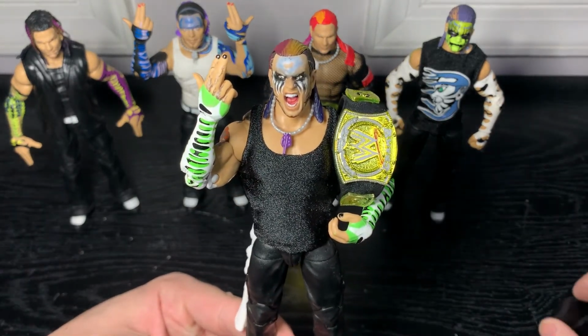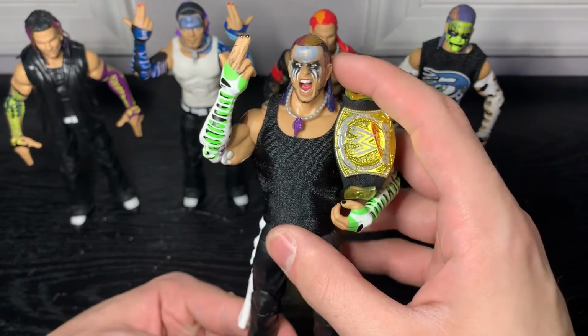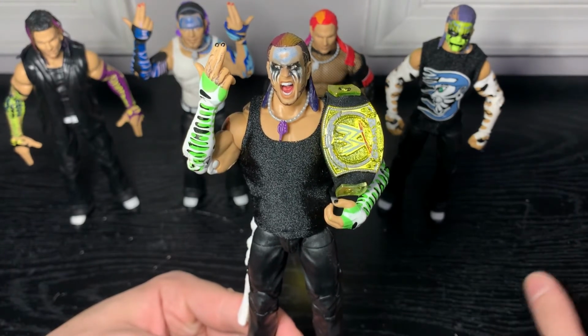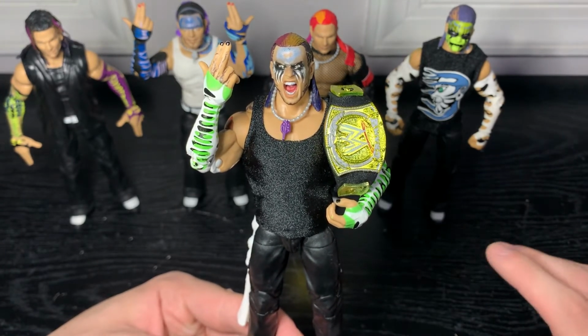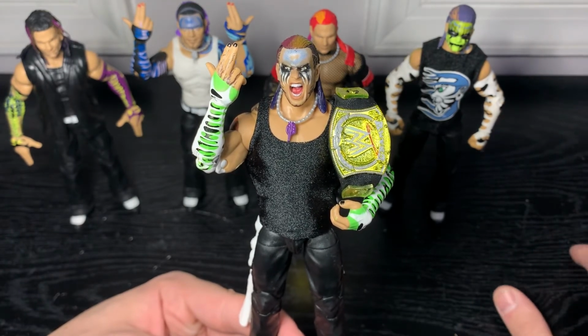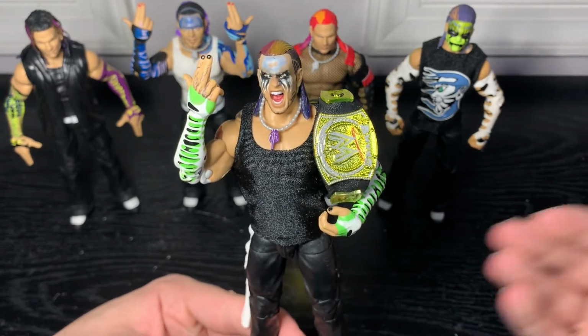So we need a Rey Mysterio and Kurt Angle so I can complete that, but this Fan Takeover Jeff is super awesome. This is depicting the celebration on SmackDown from when he won the WWE Championship. I would have preferred his Armageddon gear, which was one of the attires fans could choose from when voting for what attire this Ultimate Edition would be made of, since that was the actual event where he won the championship, Armageddon 2008. However, we got this instead.